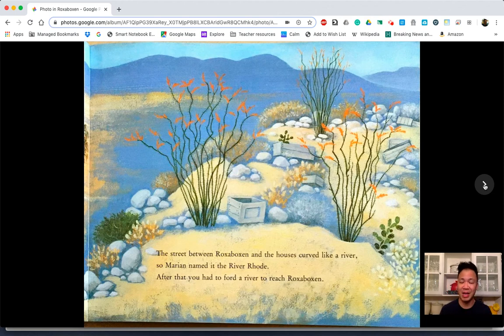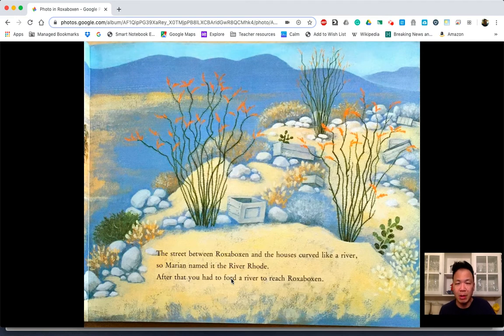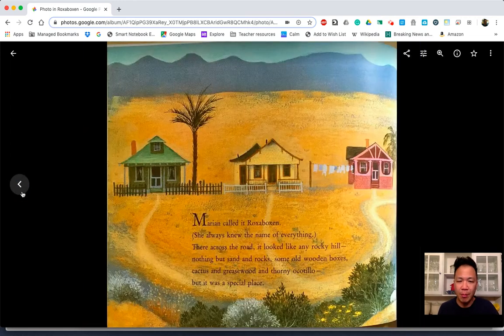All right, time out. I know it's really early in the book, but I really do need to explain something here. First off, to ford a river means to basically take a boat to cross a river. Now, I want you to pay attention to the language that the author uses to describe Roxaboxen, because this place is clearly a special place in her life. And so she's going to use her language to make it feel special. She's going to use really the best words she can. And I want you to see, especially here, in these first two pages, how she does that.